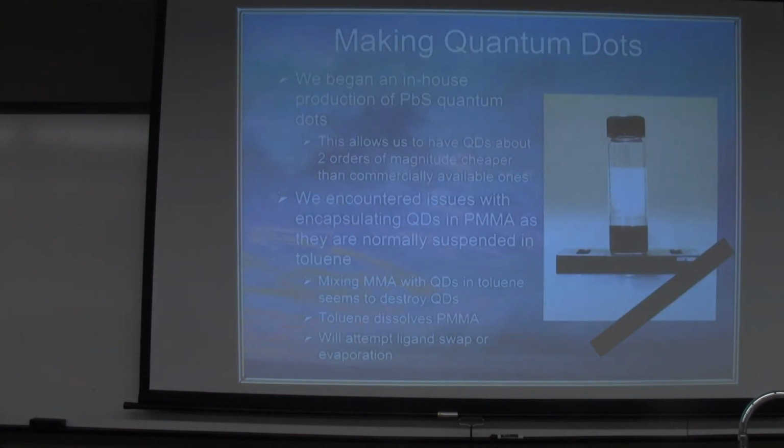We also figured out how to make our own quantum dots. And the great thing here is that if you synthesize these on site, they're about two orders of magnitude cheaper than buying them online, which is a very big stimulus to actually synthesize them in the lab because, well, we don't have that much money here.